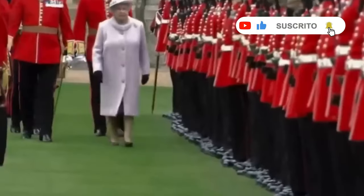The British Royal Guard is one of the United Kingdom's most iconic institutions, deeply rooted in monarchical history and tradition. Its creation dates back to the 17th century, when King Charles II founded the first regiments to protect the crown. Since then, the Royal Guard has evolved, becoming a symbol of honor and loyalty that fascinates the entire world.